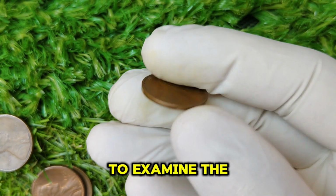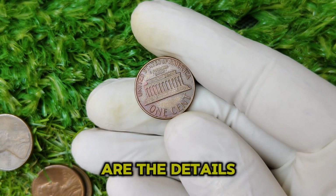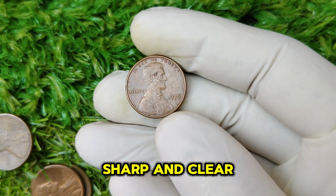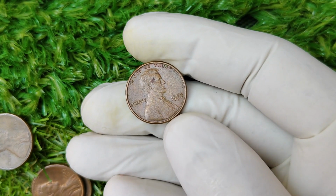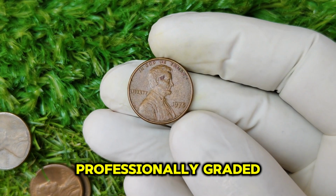Next, you'll need to examine the condition of the coin. Does it have a bright, shiny surface? Are the details of Lincoln's face, the lettering, and the Lincoln Memorial on the reverse side sharp and clear? The fewer imperfections, the more valuable it could be. To really maximize the value, you might want to consider getting your penny professionally graded.